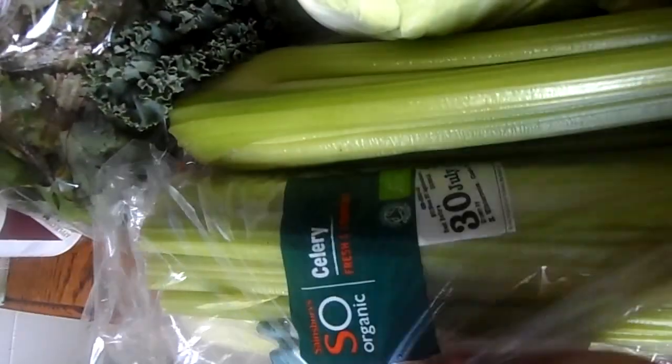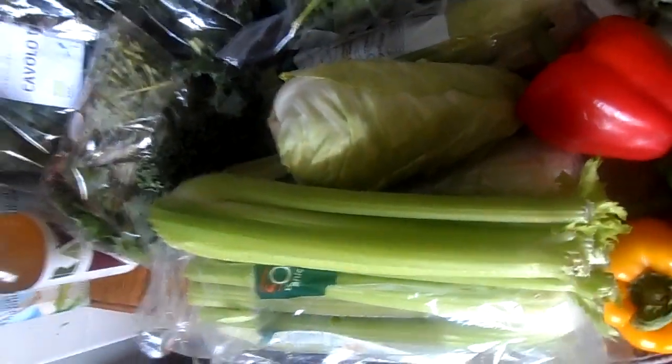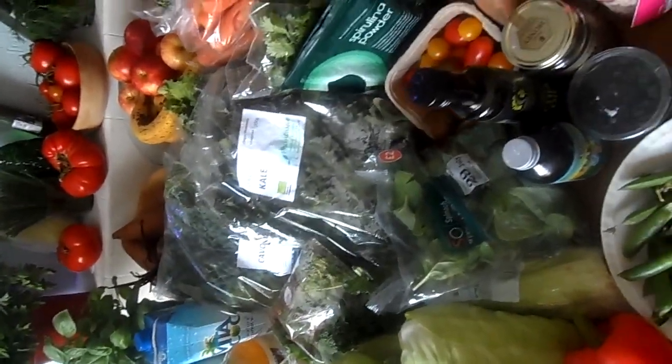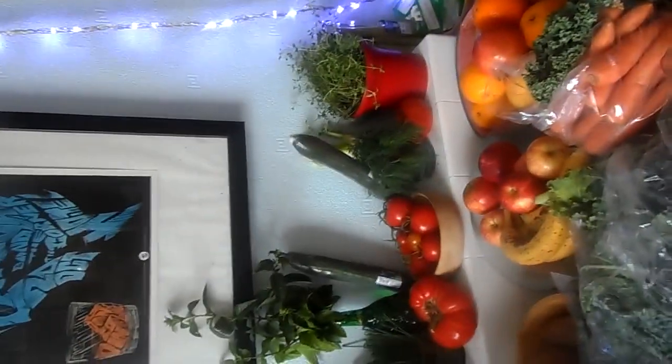I've got lots of celery here, organic celery as well. I really desperately wanted organic celery because I use that quite a lot, about a head per juice batch. I've also got some organic cucumbers. Unfortunately, the delivery I got of organic food, they only had 2. So I need to go out and get some more cucumbers, because cucumbers are fantastic as a base for any of your juices, any of your green juices especially, because they're so high in water and they're cheap.